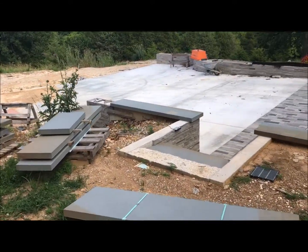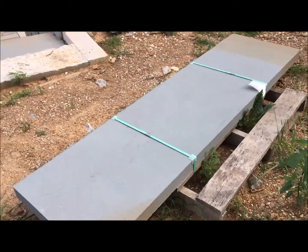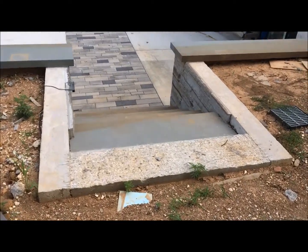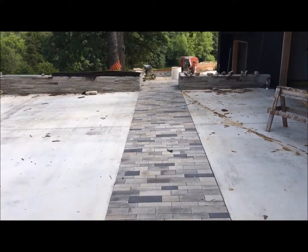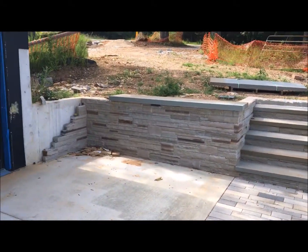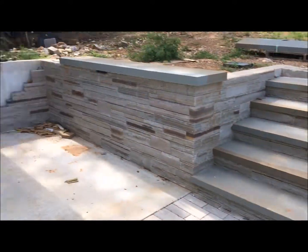Yeah, this is a bit of an extra long walkthrough because it's our first trip out here. Also, there's a lot to see. This right here is one of the big Pennsylvania Bluestone treads. Actually, that may be a wall cap. I think these are treads over here. They go on top of this. Some more of our Teco pavers cut across the driveway. You know, landscape lighting worked into this. You can kind of see that little dark box there underneath the cap. That'll be highlighting that stone.